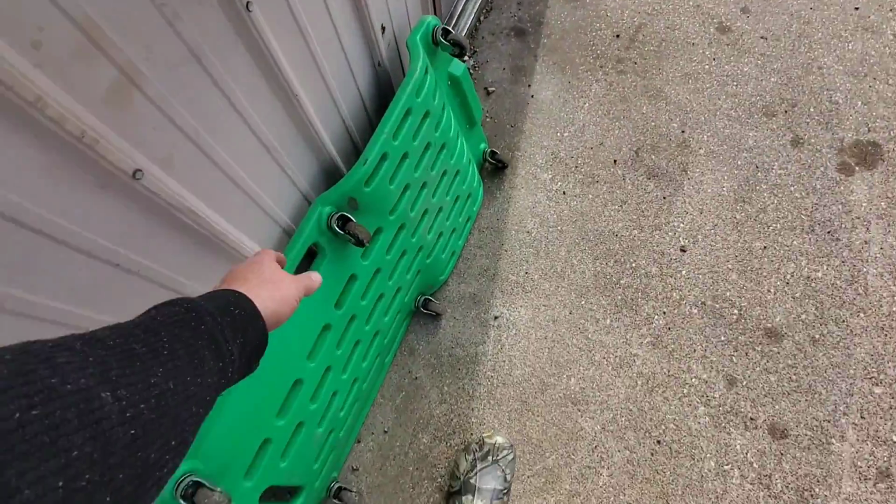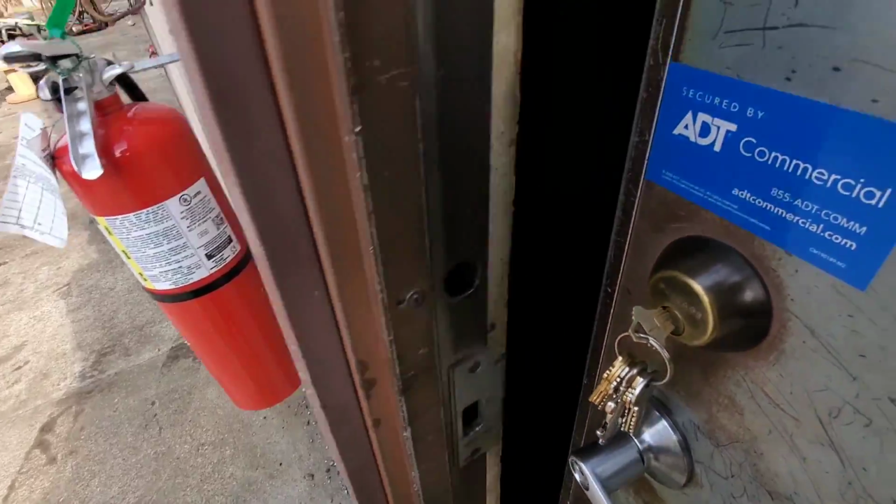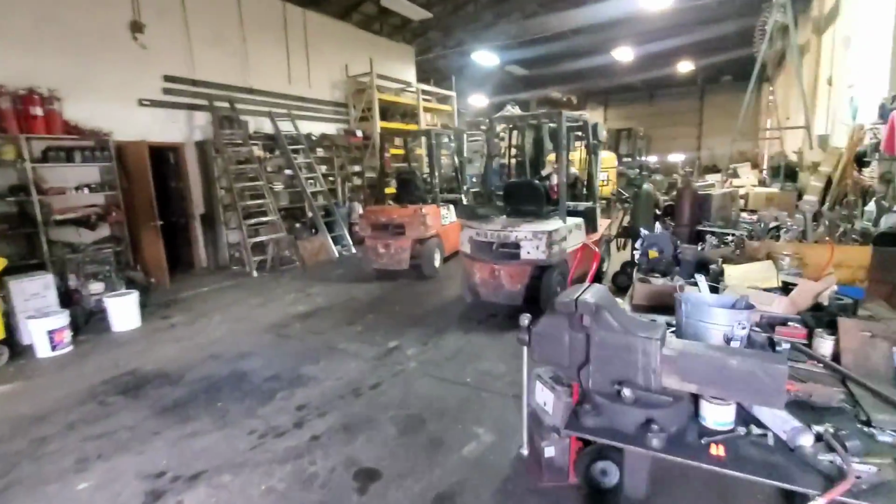Here's one of Uncle Tony's creepers. I brought it in for the guys here because we're going to be a winter inside, and we need another creeper. But here's how we're going in here.